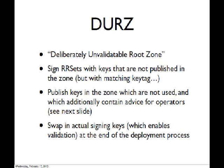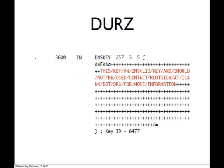used to sign it before publication are removed from the zone and replaced with deliberately and obviously broken keys. They look like this. It's a plain text explanation in there that this is not for use for validation. So we hope that nobody is going to ignore that and try to do it anyway. At the end of this deployment process, when we actually go into full production, the zone will change so that the real keys are included in the zone, and this will go away.